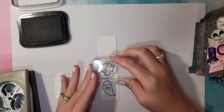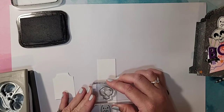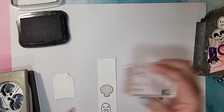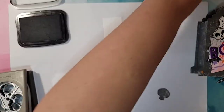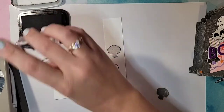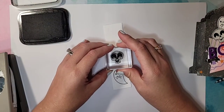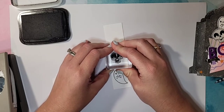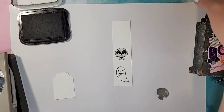Oh man, let's see if I can do this on camera. Holy cow, okay, I may have to move it down just a little bit, guys. Bear with me. All right, oh, that's pretty good. We're gonna stamp the outline and then I'm gonna stamp his face. I'm gonna make sure I get this inked really well. But if it doesn't stamp completely, we can fix that. But I'm just gonna hold it there for a second. Perfect, look at that, so fun.